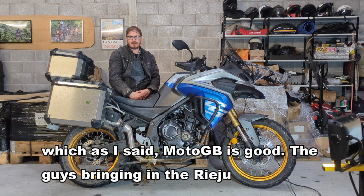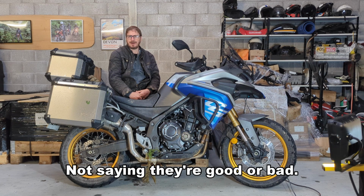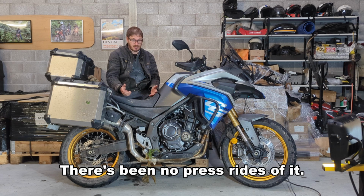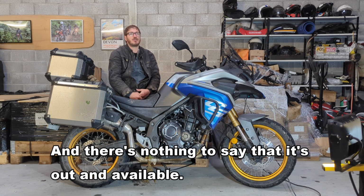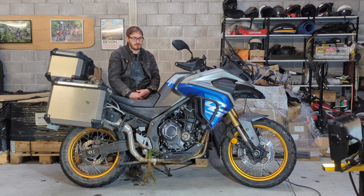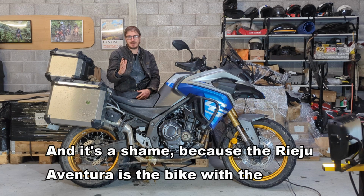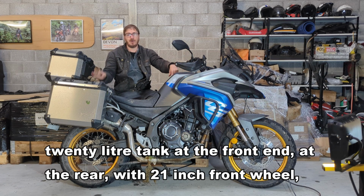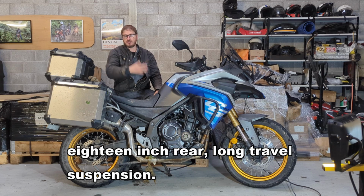The guys who are bringing in the Ryu, I'm not saying they're good or bad, I'm just saying that there are no reviews of that bike. There's been no press ride of it. There's been nothing in MCN. There's nothing to say that it's out and available. And it's a shame because the Ryu Adventura, it's the bike with the 20-litre tank at the front and at the rear, with 21-inch front wheel, 18-inch rear, long travel suspension.